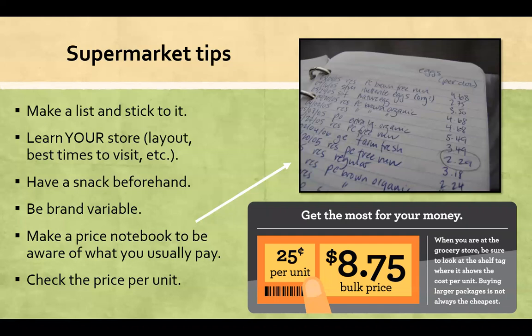So other things that might help you be a little bit more efficient, of course, is learning your store. Everyone's stores are laid out a little bit differently, although most grocery stores kind of embrace the same overall business model in terms of where things are placed on the perimeter. But just learning where certain key items are relative to your own personal menu is going to help reduce your time there, as well as the best time to visit.